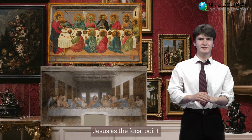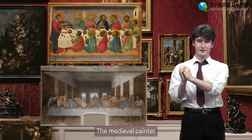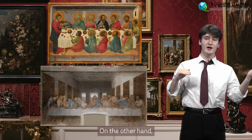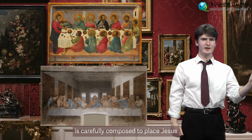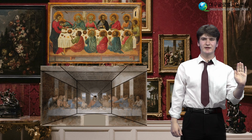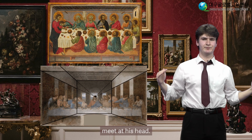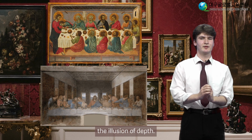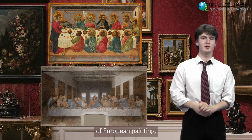Both painters have Jesus as the focal point of the painting. The medieval painter shows this through the size of the figure. On the other hand, the Renaissance painter's work is carefully composed to place Jesus at the center of the painting. As we can see, all of the perspective lines meet at his head. Through this, the painter achieves the illusion of depth. This development of linear perspective is one of the great achievements of European painting.